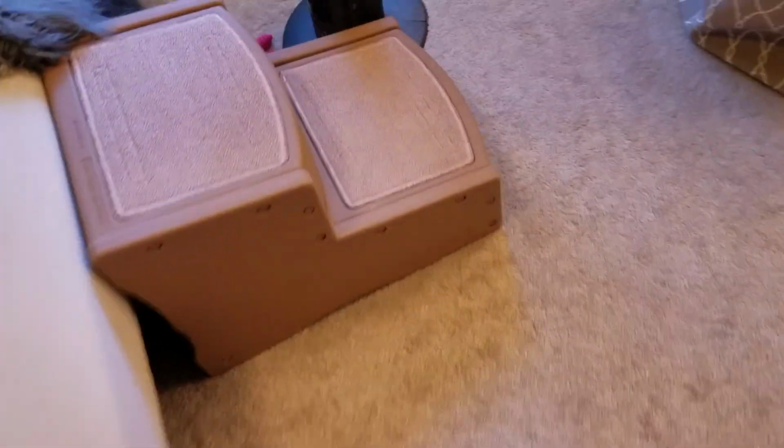But you guys, look at how high this bed is. Like, here's my hip. This is my hip right here. And it's up that high. That is insane. I have to have, look at this. Look at this.